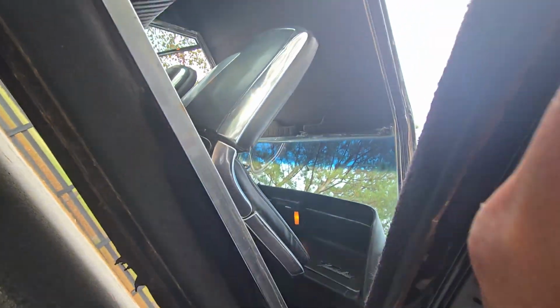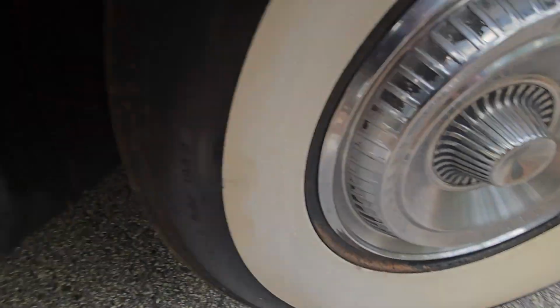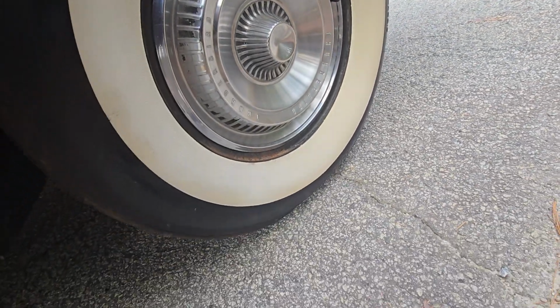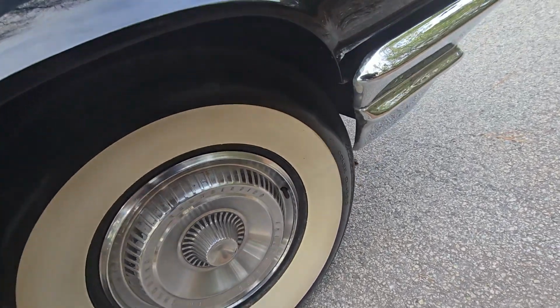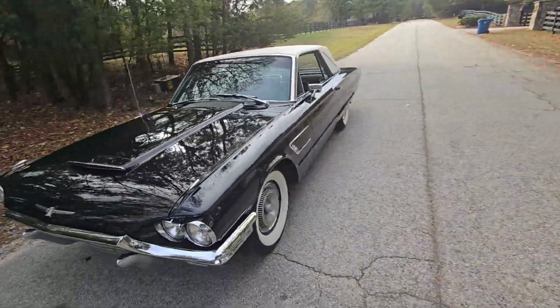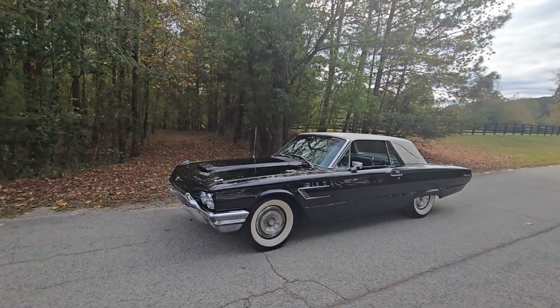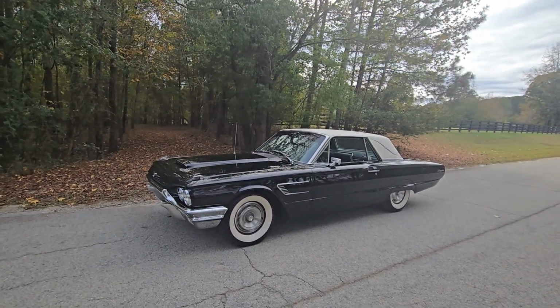I think I showed the bottom of the door on the driver's side. I'm laying down here. Bottom of the door on the passenger side is great. No rust at all. And I've hit that 15-minute mark, guys, so I want to get going. I will check the date tag on these Coker Classic white wall tires. But yeah, this is a great car. I'm not afraid to drive it down here. I'll call it yard drive it. I'm not afraid to drive it down the road a little bit for a test drive and back.